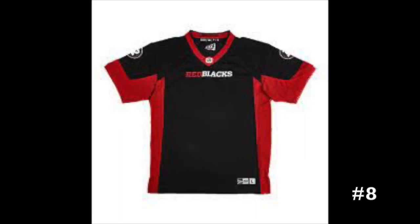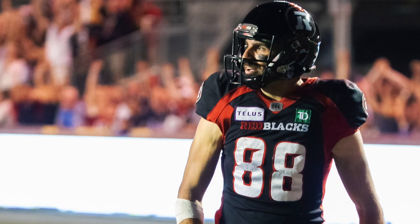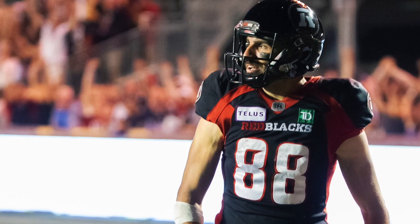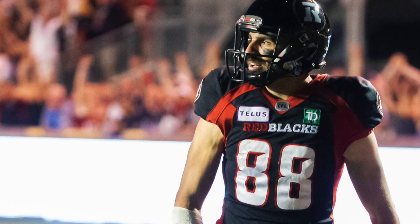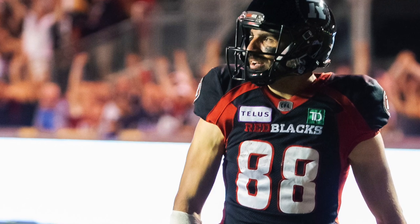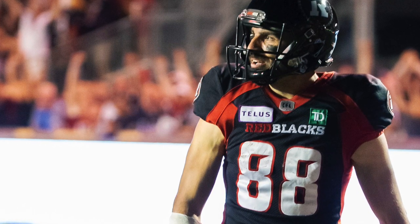Now at number 8, we have the Ottawa Redblacks, and I think similar to BC, there's just not much creativity here. I think what hurts them is I'm just not a big fan of dark colors on dark colors, like a dark red with the black jerseys, and I just never really been a huge fan of the Redblacks branding overall. That's just me, though. I know a lot of people do like it, but that's why it ranks number 8 for me. It's just pretty similar to the BC Lions jersey, just not a ton of creativity done here.